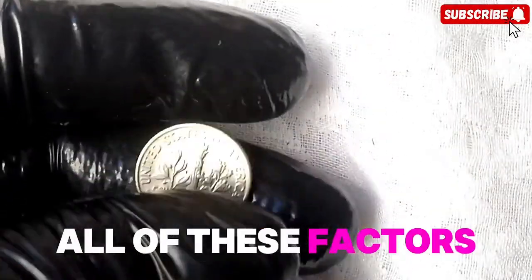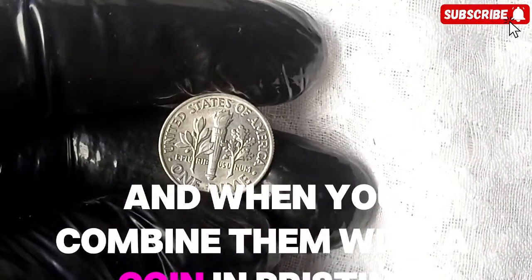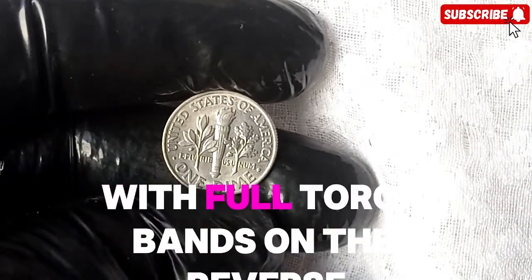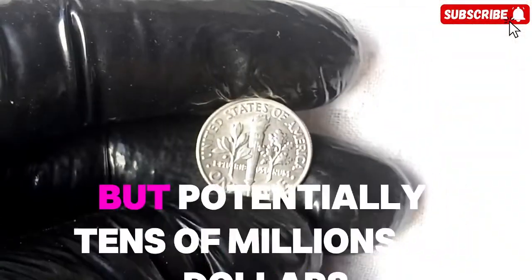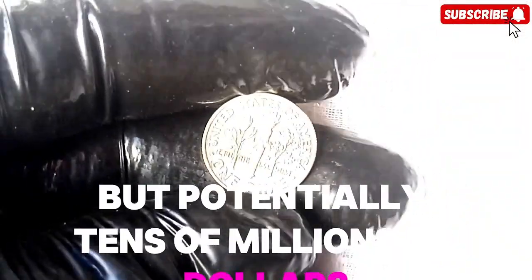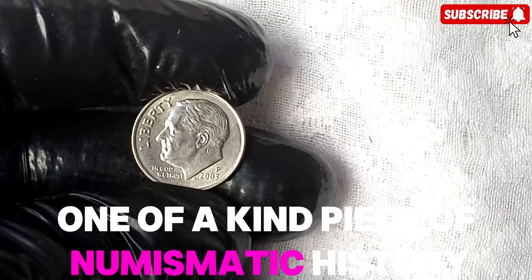All of these factors contribute to the rarity and desirability of a coin, and when you combine them with a coin in pristine mint state condition with full torch bands on the reverse, you get a coin that is worth not just hundreds or thousands but potentially tens of millions of dollars to elite collectors and investors who want to own a true one-of-a-kind piece of numismatic history.